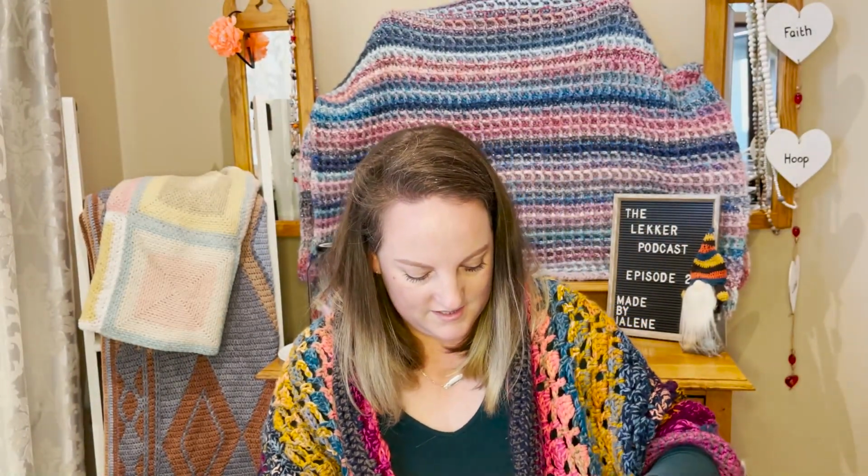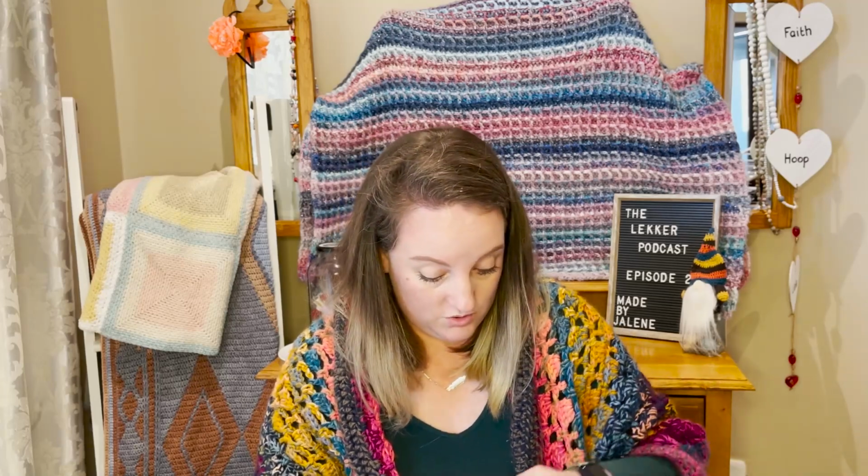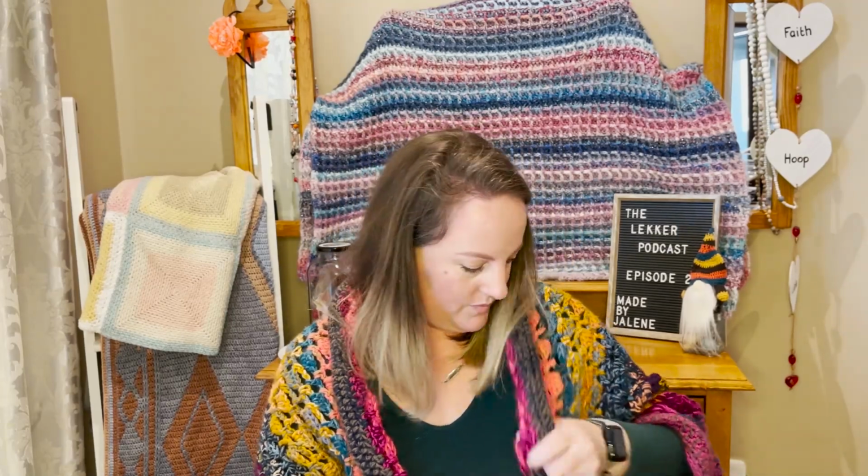Yes, so it's really lovely to work with, especially on socks, those light bulb stitch markers.